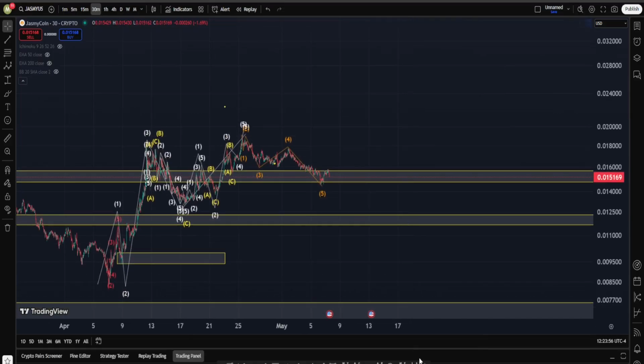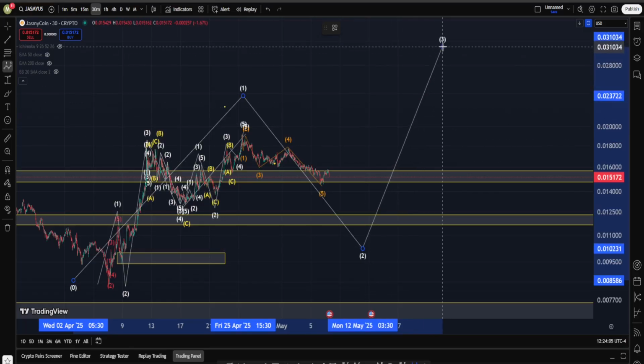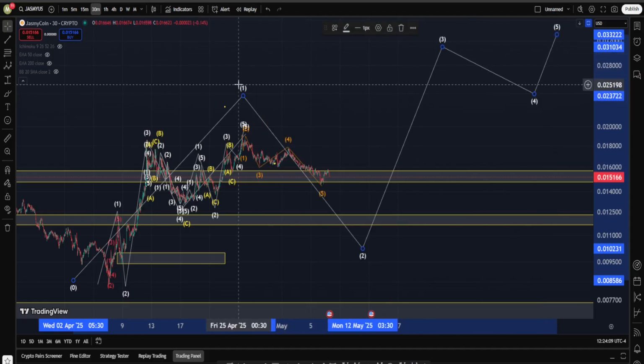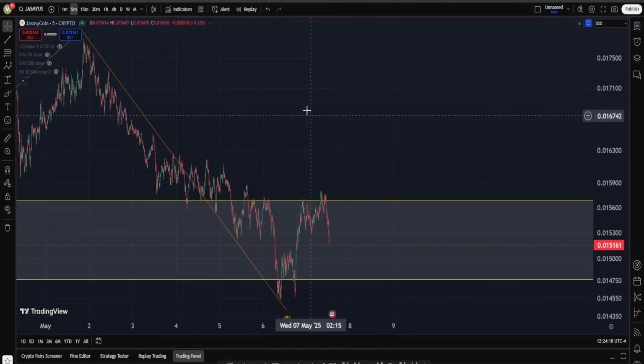And on a higher degree, I'm hoping that we're going to have 5 up into 1, correction for wave 2, and what happens next? You know it, a big move up into wave 3, 4, 5 in order to start the next major phase of the bull run. So overall, one way or the other, I think JasmyCoin is very bullish. But in the short term, what is happening?